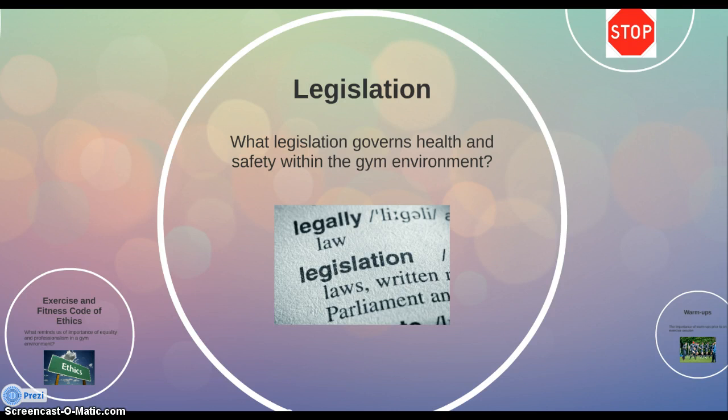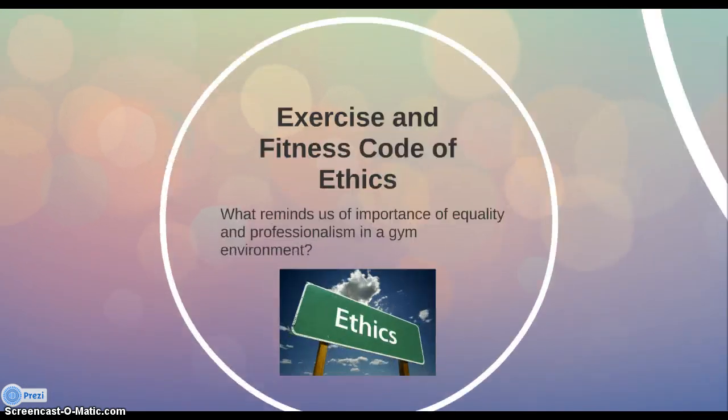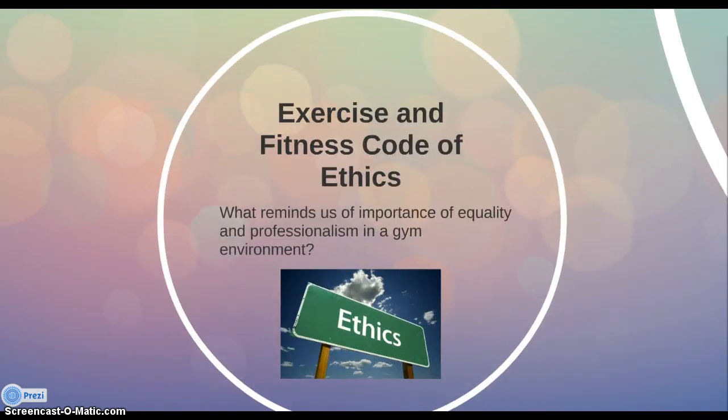Okay, leading on from this, another important piece of legislation that especially relates to fitness studios is the Exercise and Fitness Code of Ethics, which looks at the correct way to treat all clients whilst also ensuring that they are safe at all times. The code was created by an organisation called the Register of Exercise Professionals, otherwise known as REPS, and it's divided into 4 subsections which include rights, relationships, personal responsibilities, and professional standards.